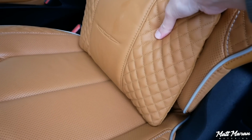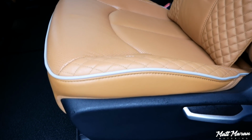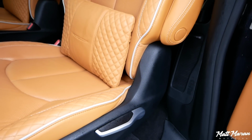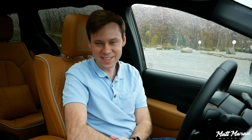Those seats do slide forwards and backwards and recline. They're just as comfortable as the front seats, and maybe even a little bit more comfortable, because with the Pinnacle, you get pillows. They're actual lumbar support pillows there that come with the car, and those are very classy, and that's something you see in like Rolls Royces and Bentleys.